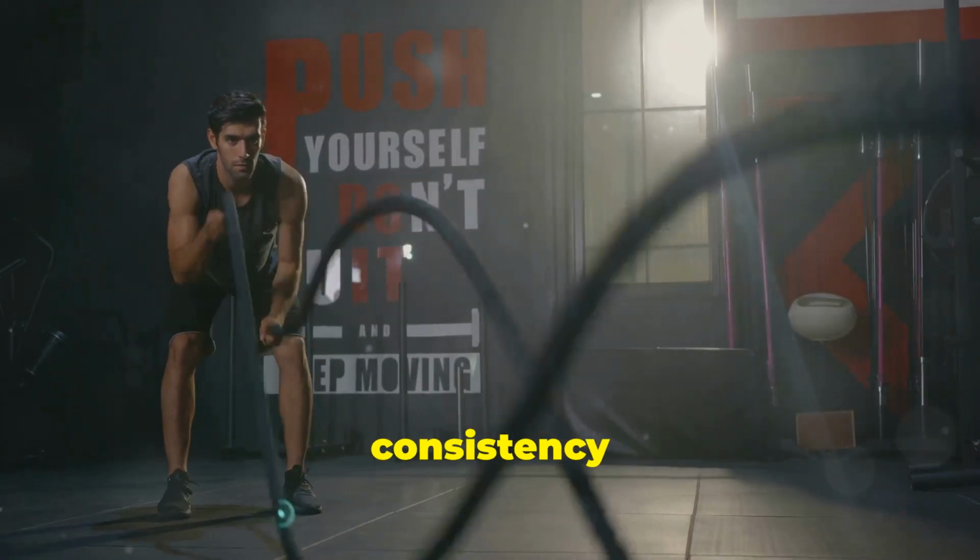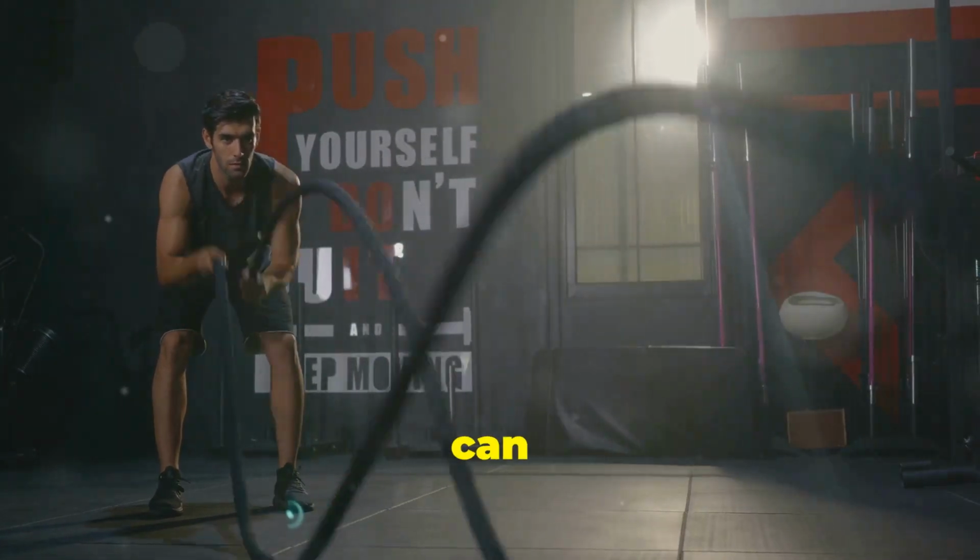Remember, consistency is key, and with the right nutrition, you can achieve your fitness goals.